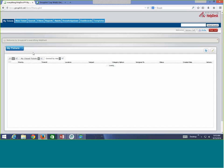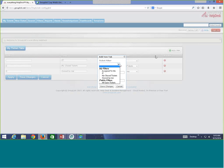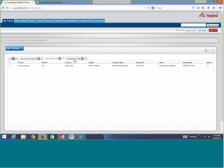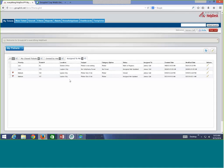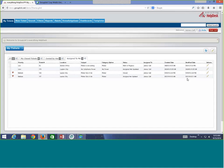I'm going to go back to the My Ticket screen, and I'm going to add a new tab. This one is going to be Assigned To Me. And let's say, yeah, I'm going to save those changes. Back to the My Ticket screen, and here I can just click on this tab, bam, that's all the work I have to do. That's all the tickets that are assigned to me. Isn't that a great tip? So I don't have to run that filter. It'll just come onto my home screen. Now, I like to throw these dates on there because now look here. Modified date, I can see the last time this ticket was modified. Maybe see what's critical or not. That's a great feature.